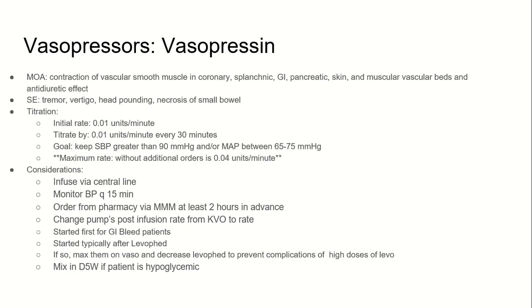Okay, vasopressin is your next pressor. Vasopressin is a hormone-based vasopressor. It acts differently than your alpha agonists. Okay, this is going to vasoconstrict your coronary, splenic, GI, pancreatic, skin, and muscular vascular beds. It also has an antidiuretic effect.